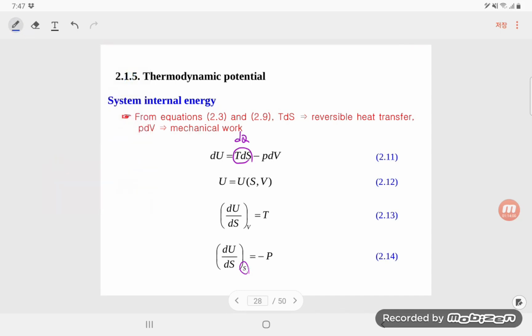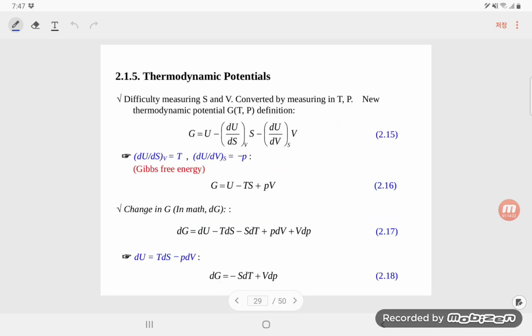Okay, and if we assume that the entropy is constant, then TdS goes to 0. If we use it as constant, then it goes to 0, and dU over dV is here. If we divide by dV on the left and right together, minus P remains. So the difficulty remains in measuring the entropy and volume, right? So we convert it by measuring in T and P.